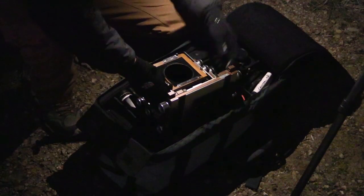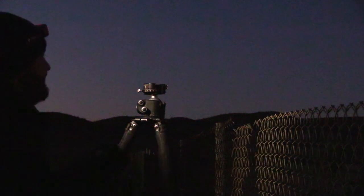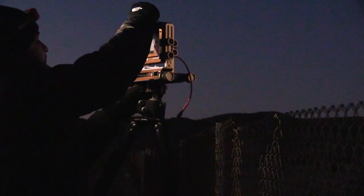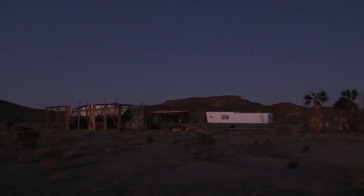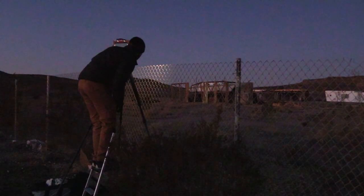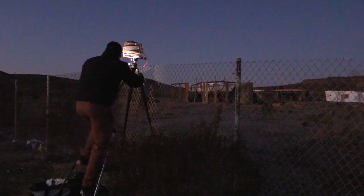I'll be doing the same composition that I did yesterday, so that means using the 210 millimeter again. Now the real tricky part is composing the shot in the dark like this. Ground glass is hard enough to see as it is. If there's no light, it makes it almost impossible. Ooh, need to be a little lower. Yep, just a hair.